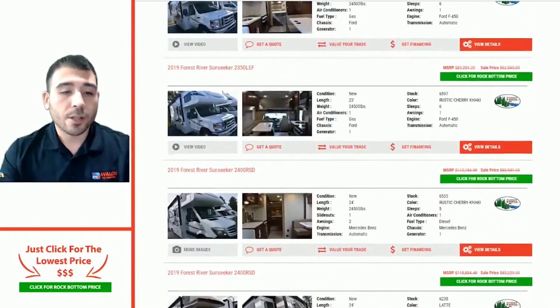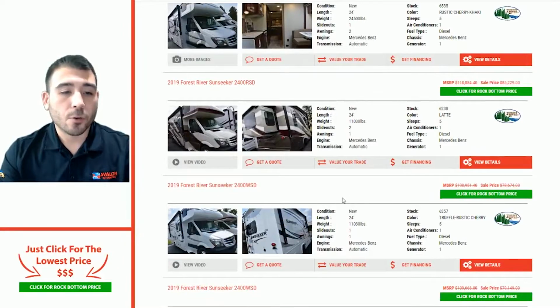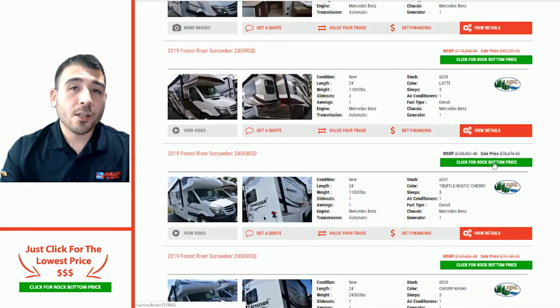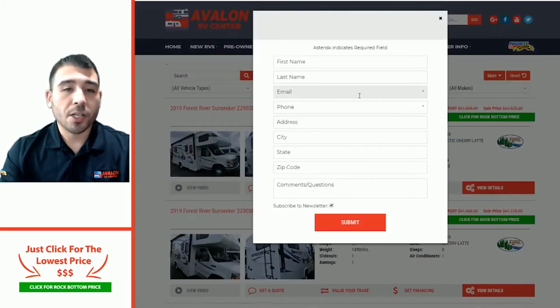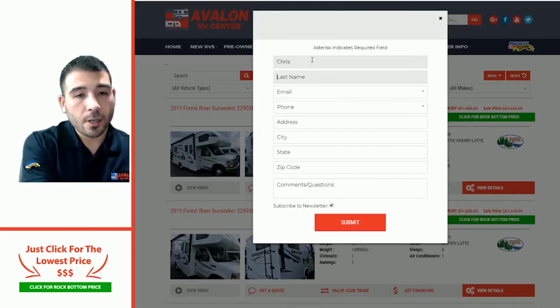All right, and you know, let's say the unit that we really want to take a look at is the Forest River Sunseeker 2400 WSD. If that's the unit we want to take a look at and get the best price for, we're going to come here, click for rock bottom price. Our prices are actually so low, our manufacturers do not let us display them on the internet. So this is the only way you can actually get our price. So you're going to come here, you're going to click rock bottom price button, you're going to fill out this form. All right, so let's fill out this form here.